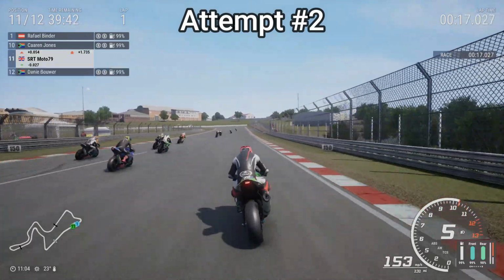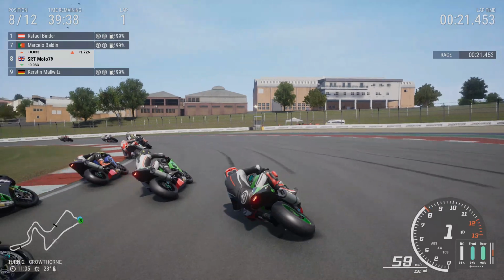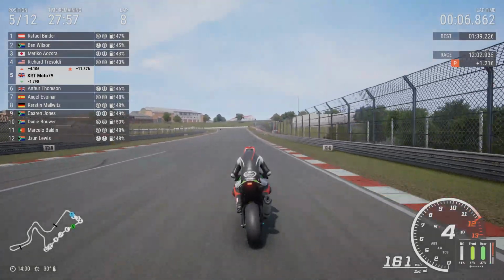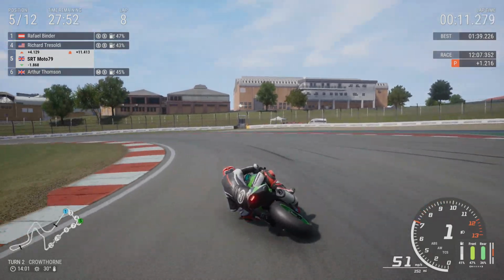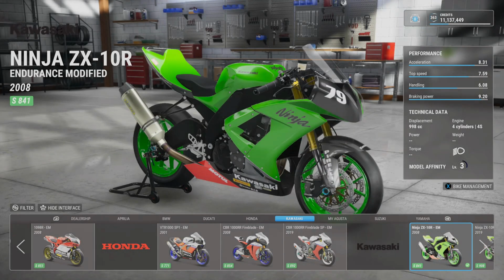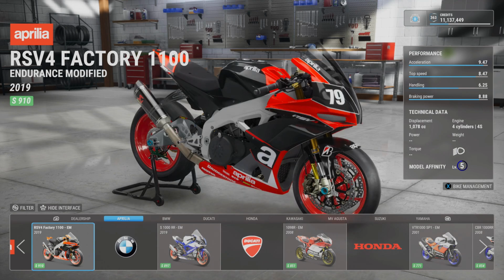Attempt 2, not really made any changes to the bike. I was just making daft mistakes. The AI get defensive like they do, and there's a bit of barging, and I'm off. We carry on, lap 8, 13 minutes in, and come out of there, get on the gas. I'm running the traction control on level 1 or 0. I'm running the wheelie control on level 1, and I chose the wrong bike. I needed more time to set the bike up and set a fast lap time, so I went to my default favourite, the RSV4 Aprilia.